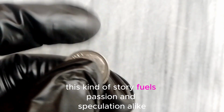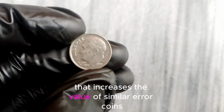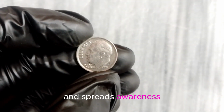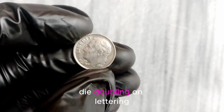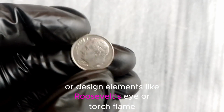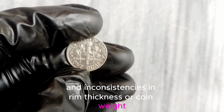This kind of story fuels passion and speculation alike, creating a ripple effect that increases the value of similar error coins and spreads awareness about the kinds of features to look for, such as anomalies in the mint mark, die doubling on lettering or design elements like Roosevelt's eye or torch flame, and inconsistencies in rim thickness or coin weight.